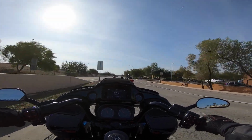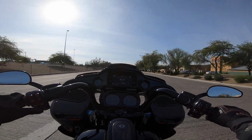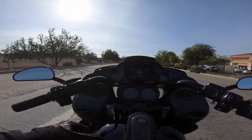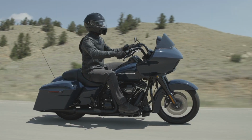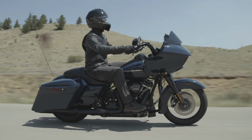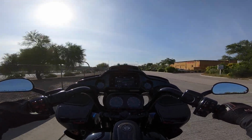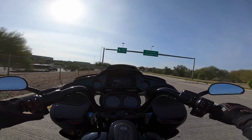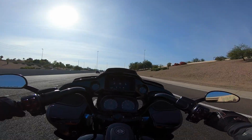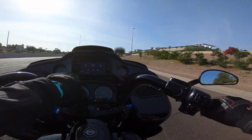I also think that I like the placement more than I thought I would have. As far as the screen is, it's out of range. You can't really touch it without making a deliberate action to lean in and reach for it. But you have your toggles on your handlebar, so you can control most of it. It handles bumps really well. Let's close these side things here.